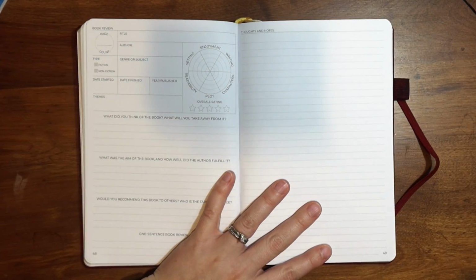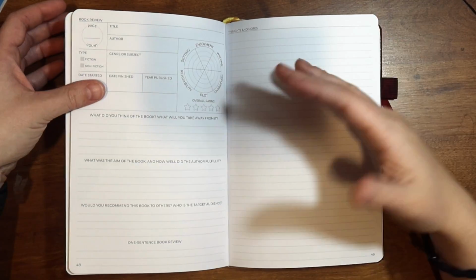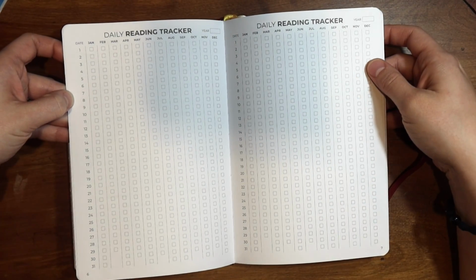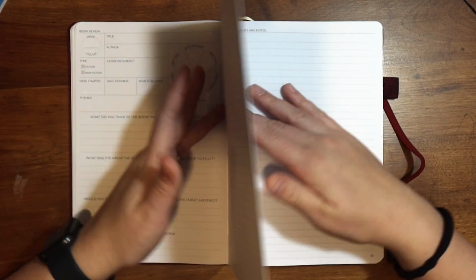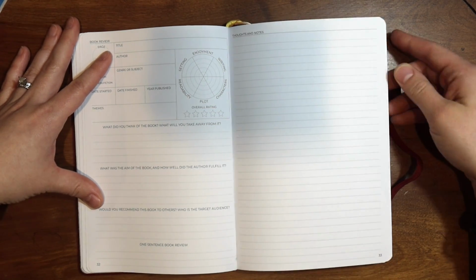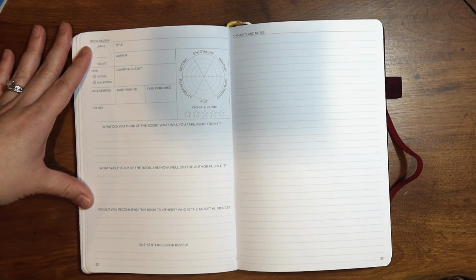All right, so overall impressions. Again, this is for someone who reads 60 books a year or 30 books a year, because again, there's those 2 years at the beginning with the daily reading tracker. Nothing wrong with those numbers, but yeah, I feel like this journal is definitely limited to that because I would have to buy multiple of these journals a year in order to fit all of my books that I read per year.